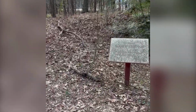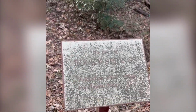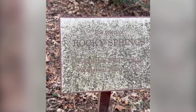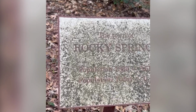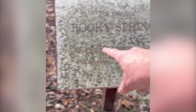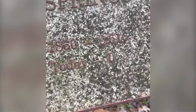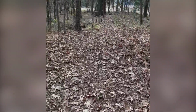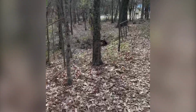So apparently this is the, I always say apparently because I don't know, the old town site of Rocky Springs. It says population in 1860 was 2,616. Population today, 0. There you go. See it for yourself. This is just a loop trail, of where the old town was.